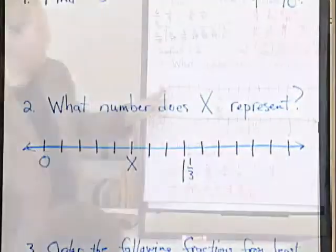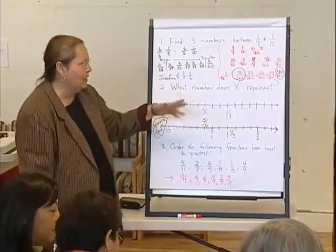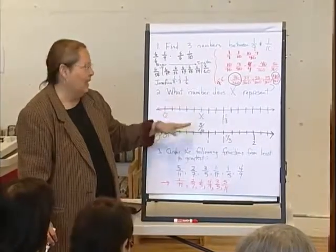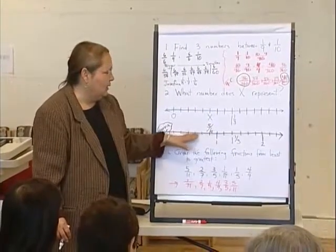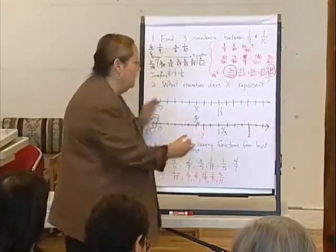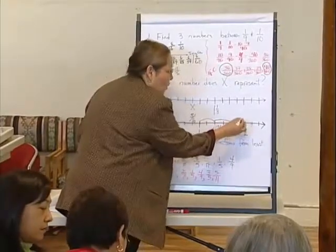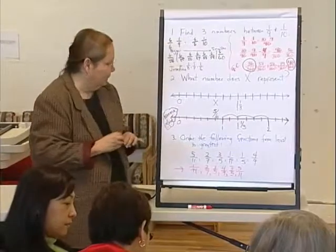I started by counting all the marks, and of course there's 14, and I split it in half, and that was 7, so it didn't work. And then I just said, I bet x is 1. No, but it was close. What I did was I took 6, divided it into 6, and I got 5/6. This is your 1. And then if you divide this into thirds, you get your next whole. So you've got 1 1/3.